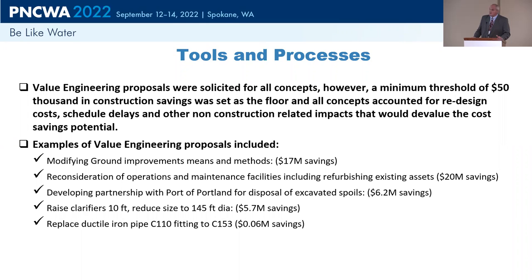We raised the clarifiers, we reduced the size of them. That was about $5.7 million. And it went all the way down to things like fittings, ductile iron pipe fittings, right? These are things that all of us have really learned to grapple with in the last two or three years, is that the normal things that we've done all of our careers are now really being challenged by material shortages and pricing cost indexes.